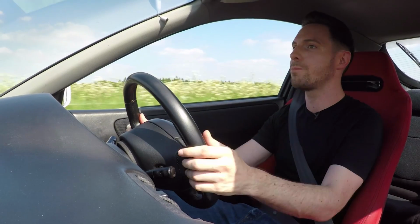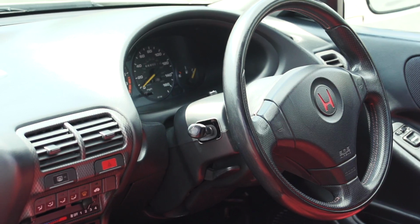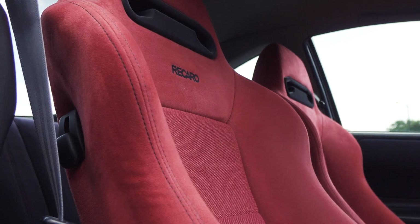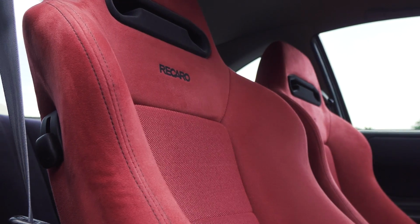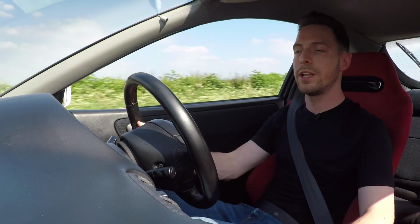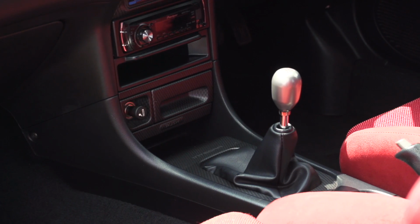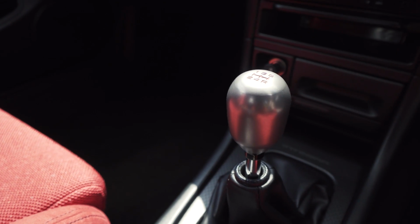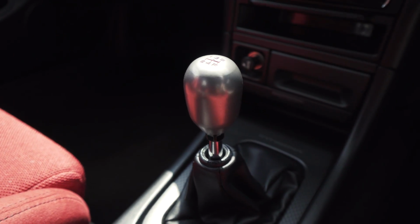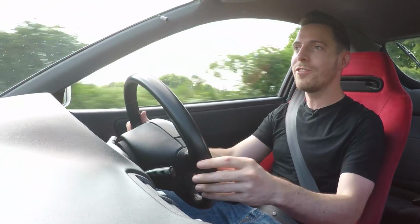We've got uprated springs and dampers, a much more focused chassis, lovely little Momo steering wheel, Recaro seats, which just give you so much support, and they look fantastic as well. Of course, we've got this incredible, normally aspirated four-cylinder VTEC engine, more of that in a moment. And then we've also got this amazing gear shift with the titanium gear knob, such a sweet shift. This is Type R through and through. This is perhaps the most Type R car Honda has ever built.